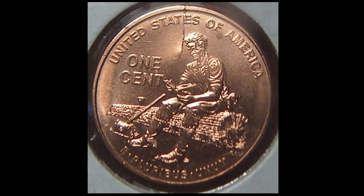Yeah, check out that relatively big die crack at the 12 o'clock position. It goes right through the word STATES from the rim and into the field right in front of Abraham Lincoln's face. These come up very infrequently.